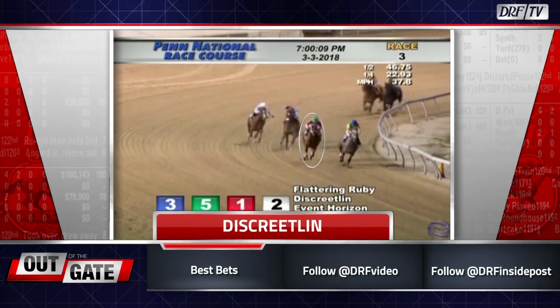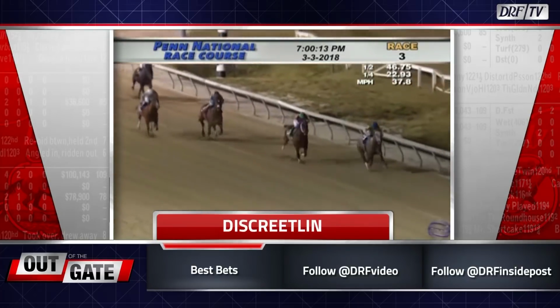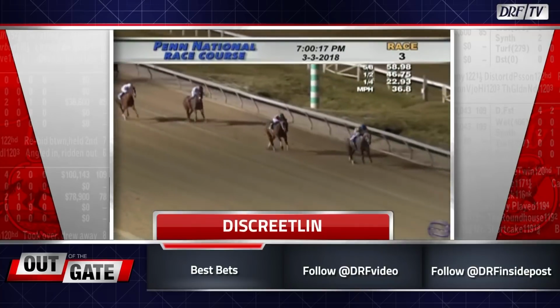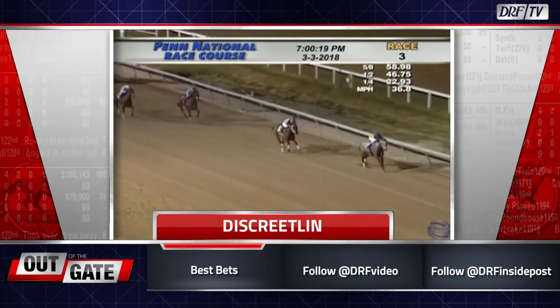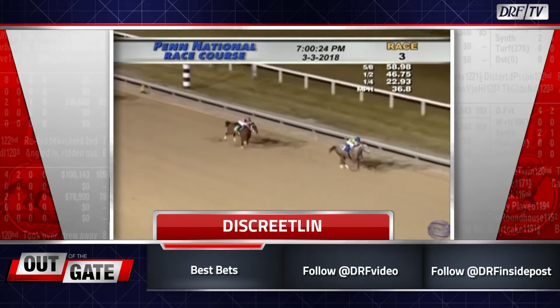Discreetland's a horse that showed speed. She broke well, and she kind of conceded the lead to the horse down towards the inside, a horse dropping in class and adding Lasix, who might be okay as an allowance horse in Pennsylvania. This was Discreetland's first start in about 3 months. She's now wheeling back in a week.